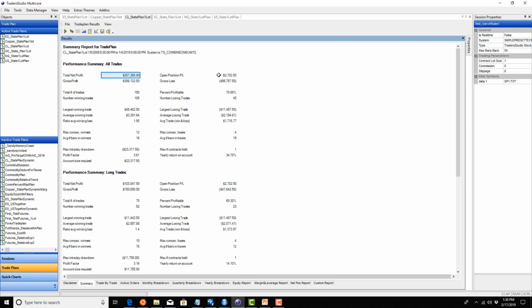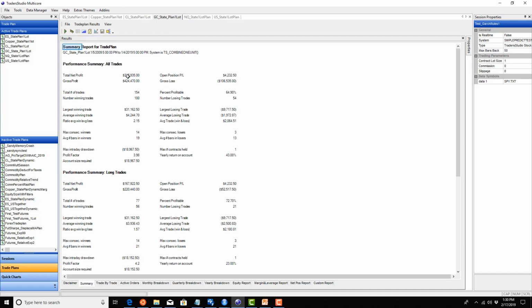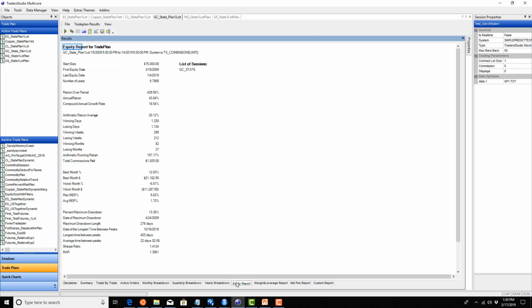Crude made 257K during this period. That's a 16.51% compound growth rate with a 12.66% max drawdown. The Sharpe ratio is 0.95 because the system is actually a lot more volatile and equity is less consistent, and the MAR is 1.3. The gold system made 317, almost 318,000 during this period, but equal long and short.